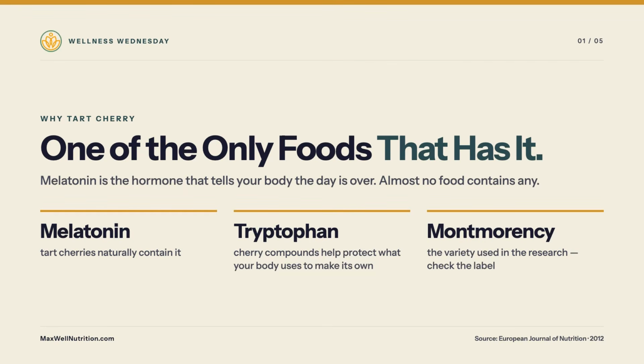Back in my years working at GNC, we looked at tart cherry as something to be beneficial for muscle recovery, and recent studies have actually disputed that. But where studies have confirmed, in the European Journal of Nutrition and the American Journal of Therapeutics, they found that tart cherry is great for sleep. Why? Because it is one of the only foods that actually naturally have melatonin in it.